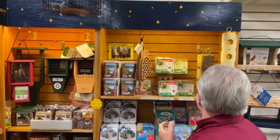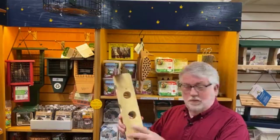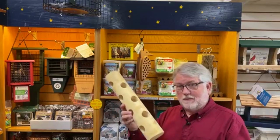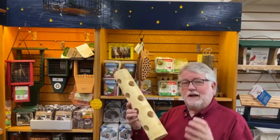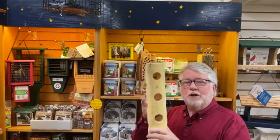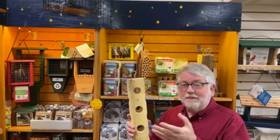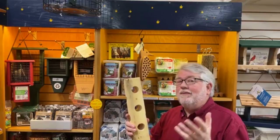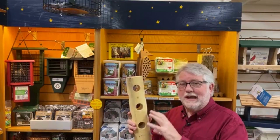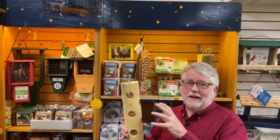suet logs. And these are what they look like. They're pieces of wood that have been cut and drilled and have a hanger on them, and you can put suet in these holes. And of course I like it because it's a natural way of feeding. It's more natural for the birds to land on the tree and probe in the bark and things like that. So I really think they like that better.